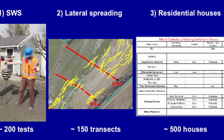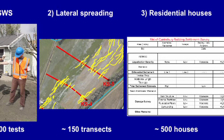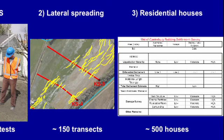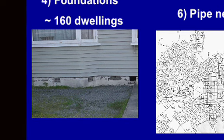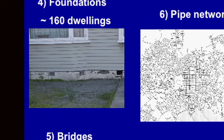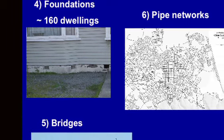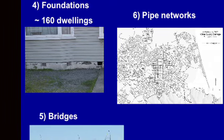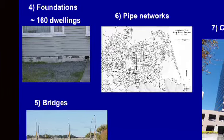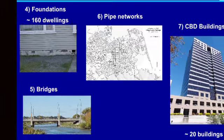We have measured lateral spreading at about 150 transects throughout the city of Christchurch and Kaiapoi, and have inspected about 500 houses specifically to understand the impacts of spreading and liquefaction on residential houses typical for New Zealand. We are currently investigating about 160 houses and specifically trying to understand how the 4 most typical foundation types used for those buildings performed, so that we can improve our current practice and design. We are trying to do something similar for bridges and pipe networks, and we are working hard in the CBD trying to understand the performance of foundations of high-rise buildings.